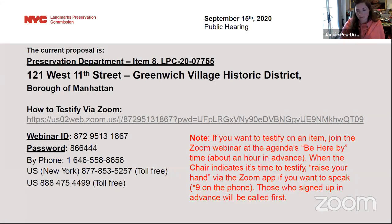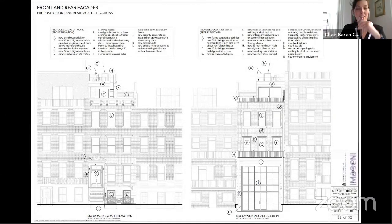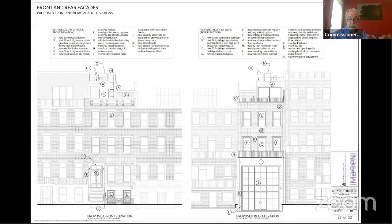Okay, so I think we'll move to close our hearing and begin our discussion. Commissioner Lutfi, would you make a motion to close the hearing? So moved. And Commissioner Chapin, would you second that? Second. Say aye. Aye. Aye. Aye. Any opposed? Okay, so the hearing is closed and we'll begin our discussion.